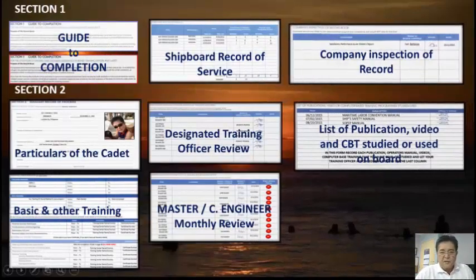Now, let's go to the designated training officer's review. As a requirement, you must let your training officer on board, or designated training officer, review your what we call training record book. So you must report to your training officer once a week so that he or she can review your training record book. That's a requirement.